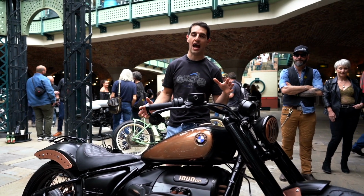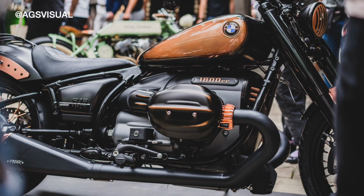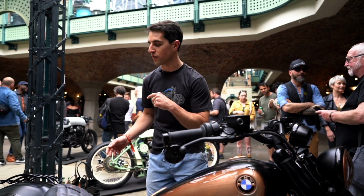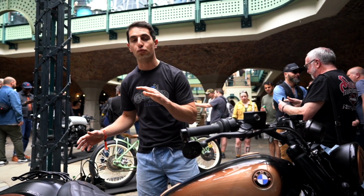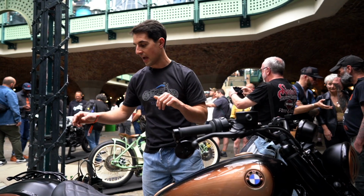Okay, so we have the copper and black R18, the Night Dragon. Where do I start with this one? I don't know where to start other than the fact that the brief was awesome. The brief was, let's go with copper, let's go with black, and let's create something that nobody else has seen. We started off with a bog standard R18 with the 19 up front and the 16 on the rear.